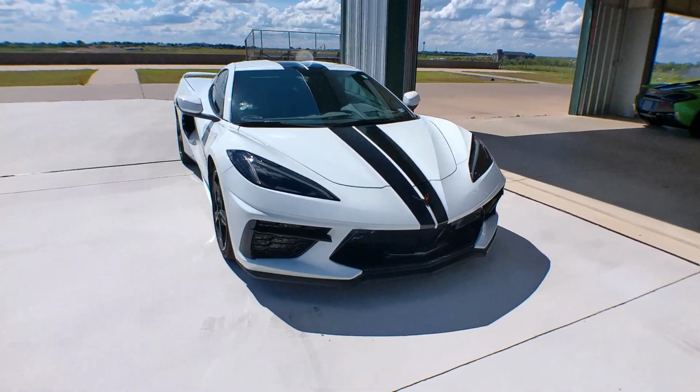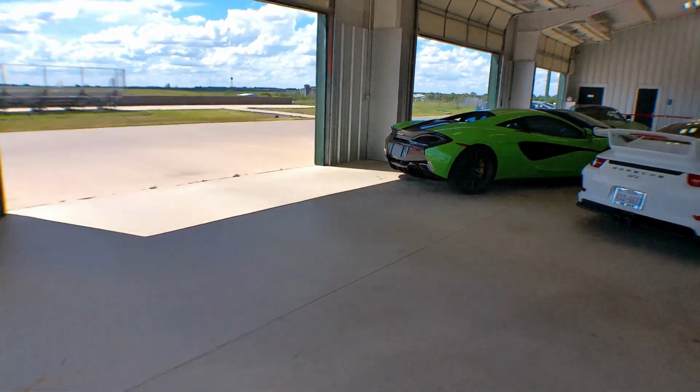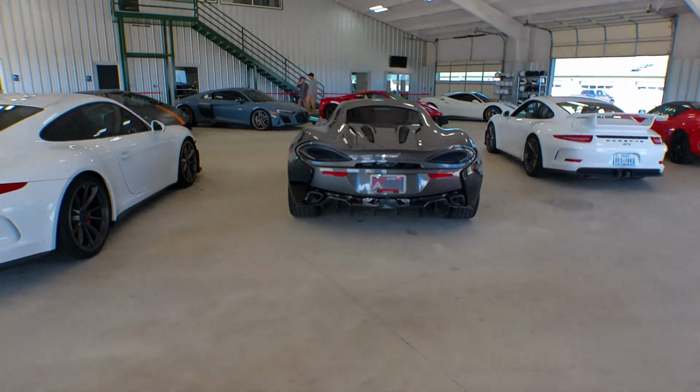Driving exotics is a lot of fun because you get to drive a $200,000 car to whatever limit you would like. Yeah, some of these cars I've never even seen. I've never seen these cars.